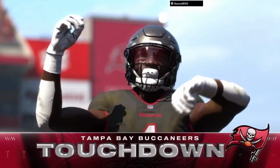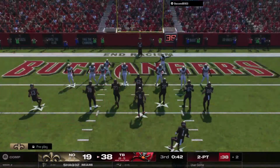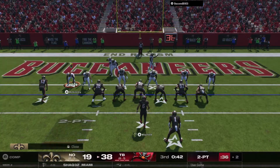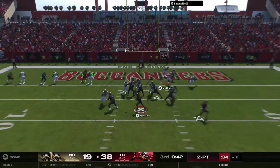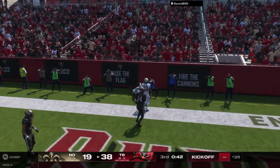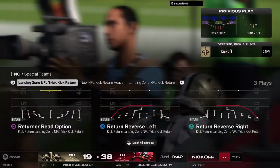The Buccaneers parlay the interception into points. It's a Rachaad White touchdown. Here come the Buccaneers again, trying for two. Mayfield now from the gun. And he goes out of bounds. Wow, major miscue there, and they're not going to get two.